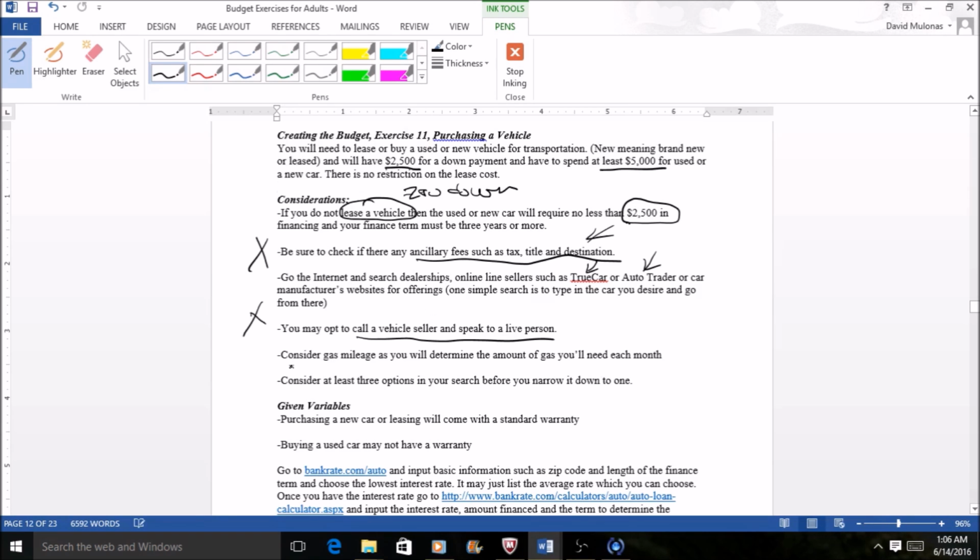Other things you want to think about is gas mileage, right? Because we've talked about a gas exercise and auto insurance, and these are all going to play into the car that you buy. So you need to know what kind of gas mileage it is, because that certainly can figure into your cost. We like to think that you should look at 3 options before you decide where you're going to buy. If you've narrowed it down to the car you want, that's fine. Otherwise, if you're trying to narrow it down to a certain amount of cars, you should definitely look at least 3 options out there to see what fits your needs. There are several cars out there to buy.